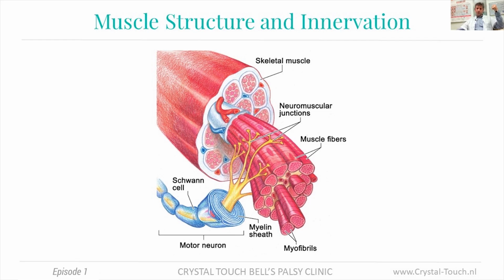When the nerve, this is the axon, which is insulated by a protein called myelin. I will talk about it a little bit later in more detail. When the axon reaches the muscle fibers, it splits itself into terminals. These small branch-like pieces, which they call terminals, simultaneously deliver signals to several muscle fibers.